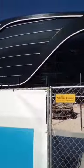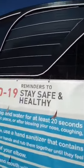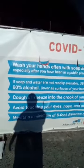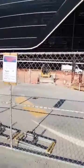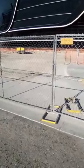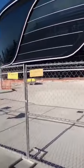This is huge. You guys have no idea how huge this is. Like I said, they're really taking all the safety precautions for COVID-19. You see these signs all over, all around the stadium. Right here, this is going to be an entrance to the parking lot for the people that have parking passes. It's beautiful, man. This place is coming together really beautifully.